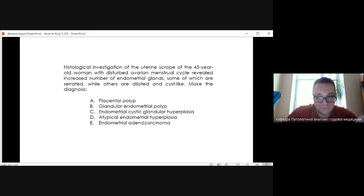So look here. If we're talking about a disorder of benign character, for sure that's not adenocarcinoma. We're just excluding adenocarcinoma at first. Then we have several types of benign lesions of endometrium, like placental polyp. In case of placental polyp, we should see the remnants of the decidual layer, and we should see some chorionic villi. In this case, we have only the glands of endometrium.